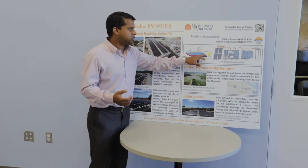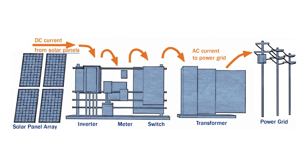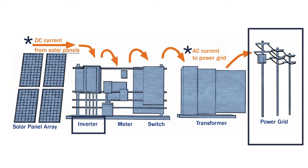So that generates electricity, and when you put together 60 or 72 cells, you get a usable voltage that you need. That is DC, direct current, and we take that to AC with the inverter, and then from there we bump up the voltage to put it on the grid. And William is going to go over the system in more detail.